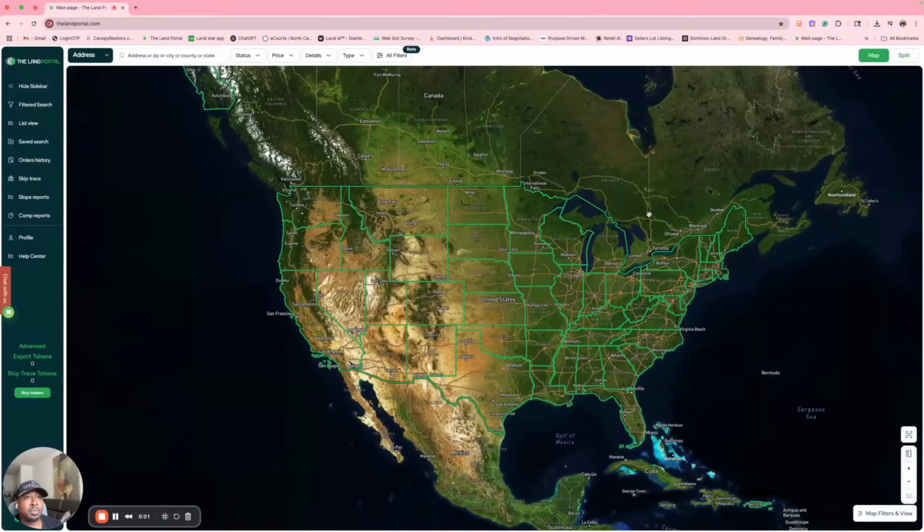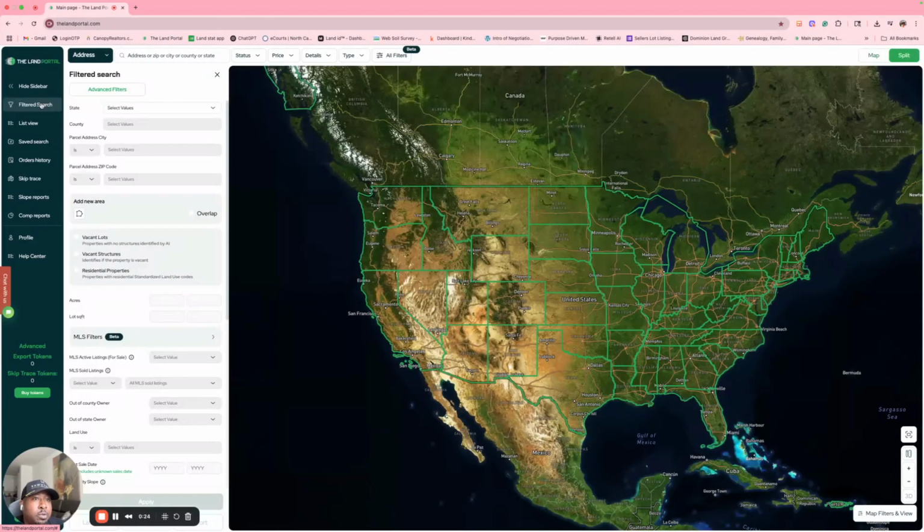All right, ladies and gentlemen, this is the land portal. I believe it's approximately $69 a month. Very inexpensive. The records are 6 cents per record. You can't afford not to have this data. I'm going to go over my top 7 things I love about the land portal and why I use it every day in my land business. And let's get started.